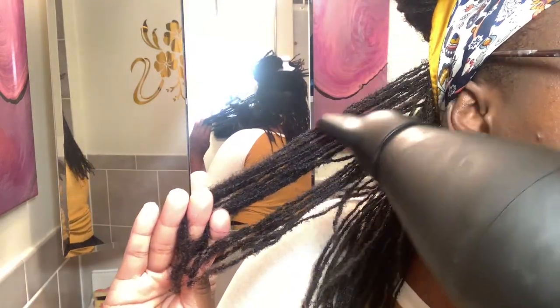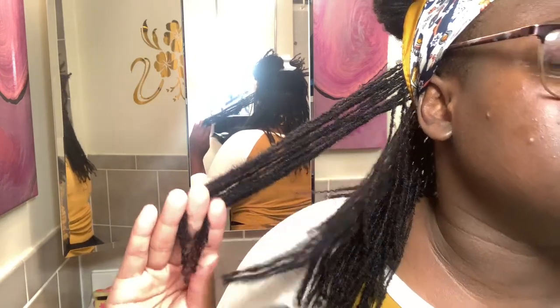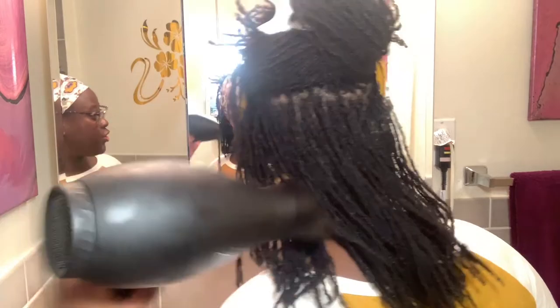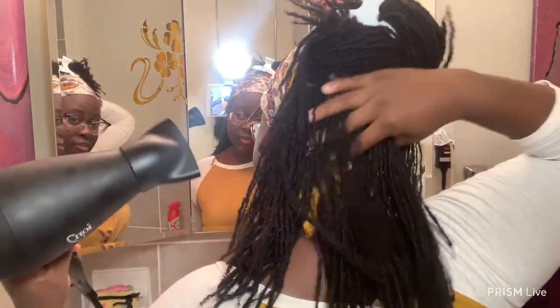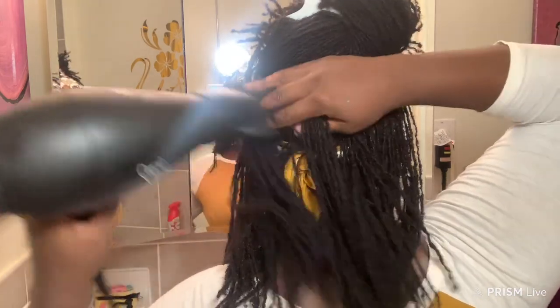tell, this whole part is interlocked and it stops here. Then this whole bottom part is two strand twisted. Those can be stretched a little bit, so I might pull them. But the interlock part, I'm really just drying. It doesn't really get stretched. And then every once in a while, I'll blow it in a circular motion and rub my hands through my scalp just to make sure it's getting my scalp dry as well.